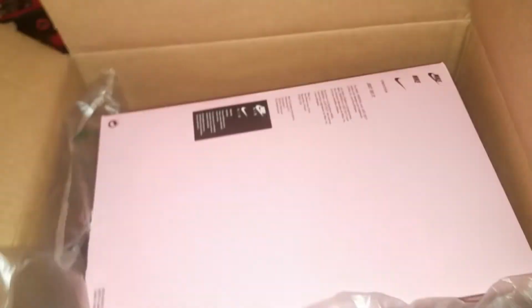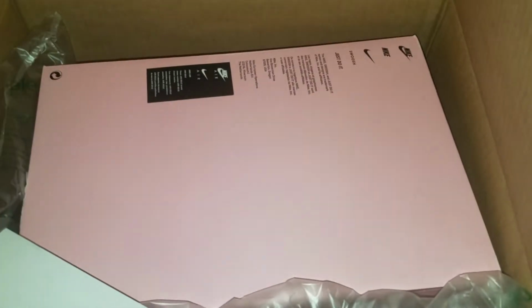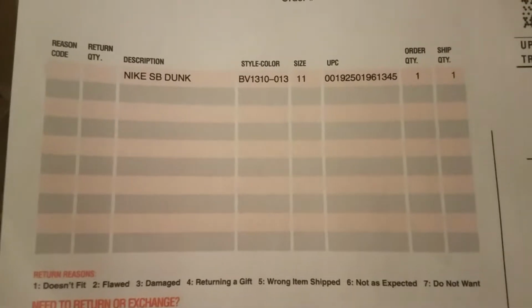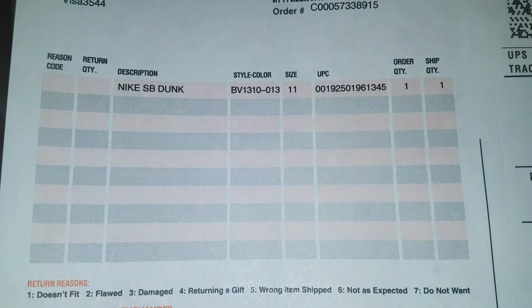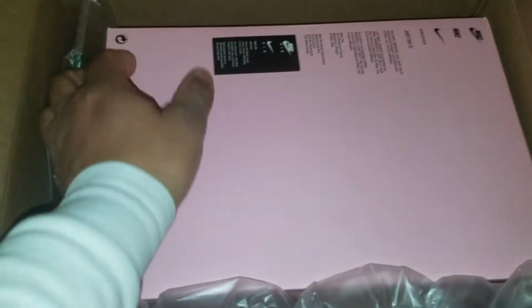Oh, look at there. You already see that pink box. Y'all should know what that is. Let me know if y'all know what that is. Take a wild guess. You see it. Nike SB Dunk. Let's get into it.